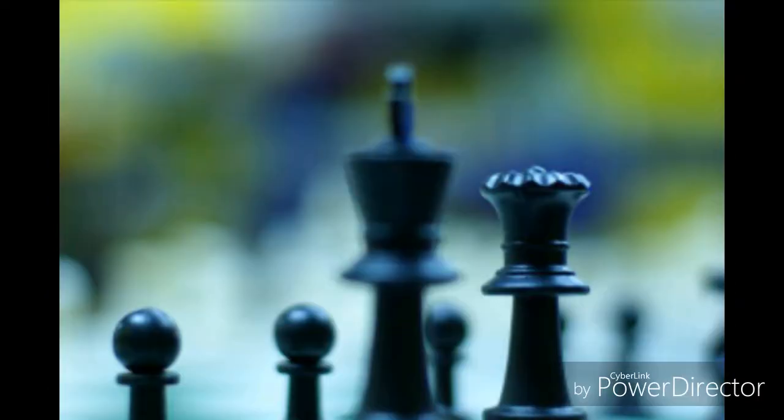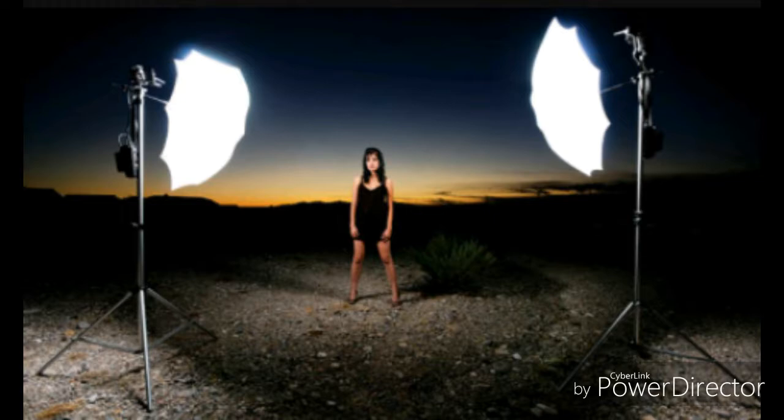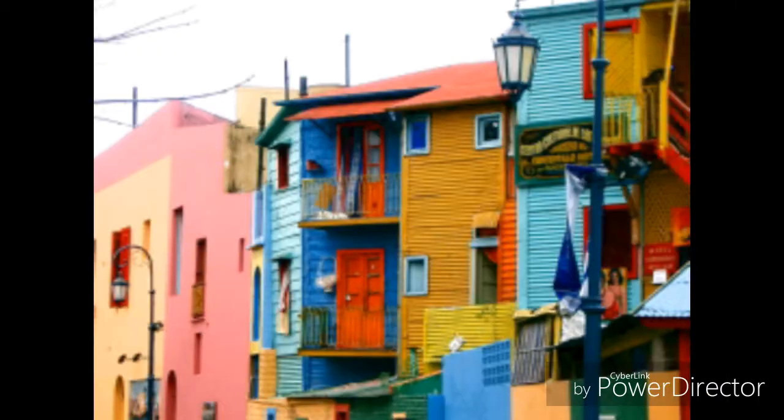Some things might be in the background, and sometimes those things are blurred, so the focus is on one thing in either the foreground or the middle ground. Lighting can affect photos a lot, which is why there are expensive cameras that catch all that lighting for the perfect picture. Different types of lighting can give different feelings. Dim light can make it feel gloomy, while bright light with bright poppy colors can give a more happy feeling.